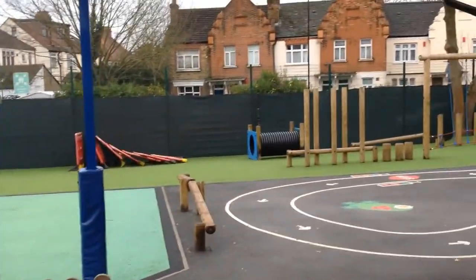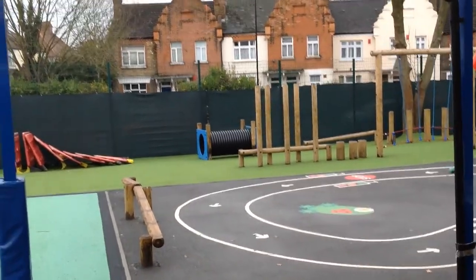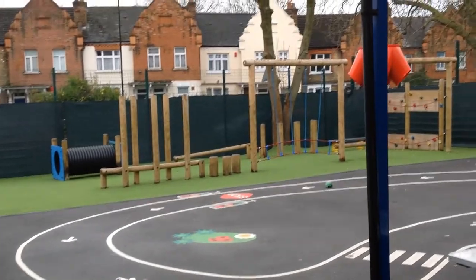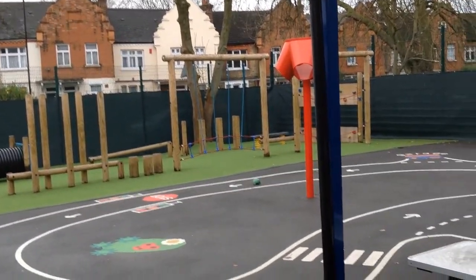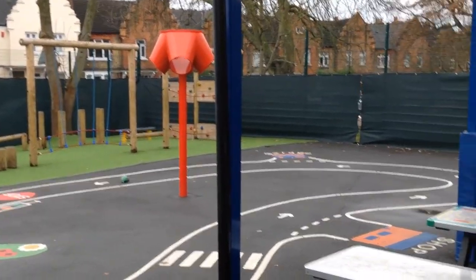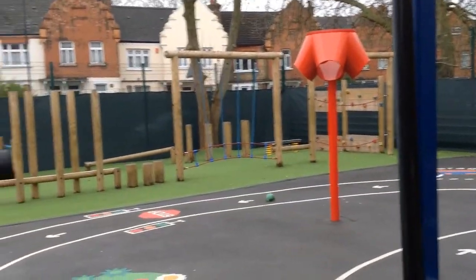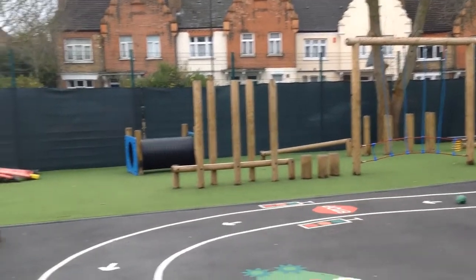And so this area is accessible to children for nearly the whole day. So whenever we're in free flow, in play-based, child-led learning activities, the outside area is accessible and they have sole use of this area during those times. The only time it's used by other children is at lunchtime for year 1.